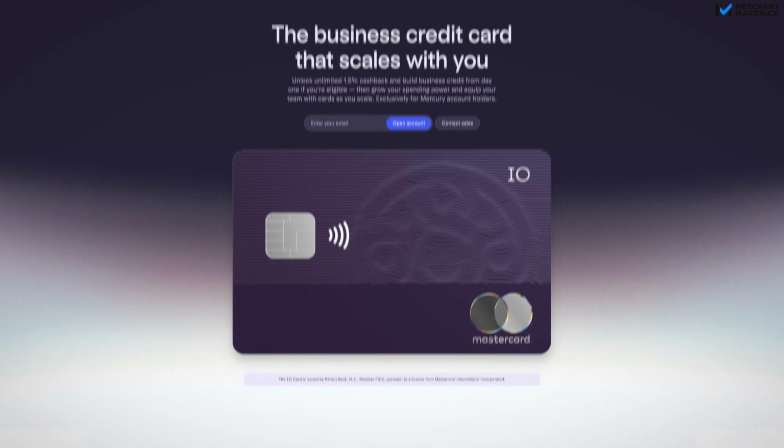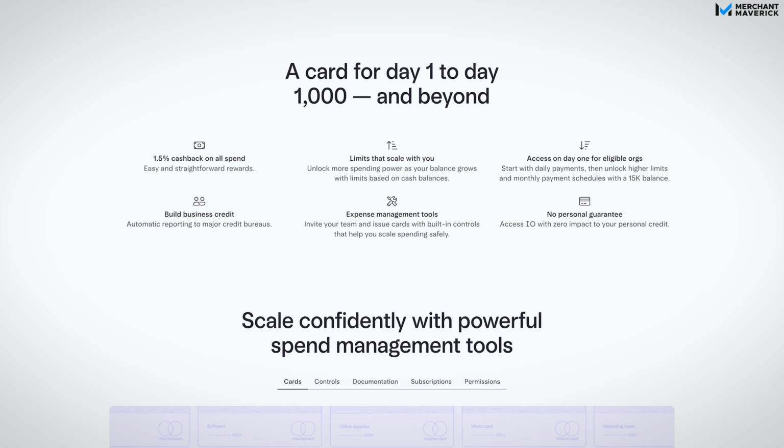And the platform supports international payments in multiple currencies, making it a strong fit for companies with international vendors or customers. Mercury's IO corporate card delivers flat rate cash back on all purchases with no annual fee or personal guarantee required. The card links directly to your Mercury accounts and you can create virtual cards instantly.